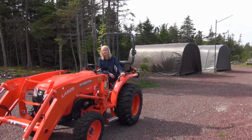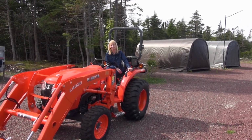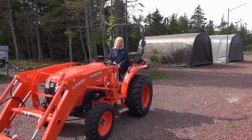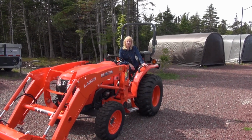And look, folks, we're Kubota people. This is a Kubota family. Everything we own is Kubota. Kubota has been good to us. Newfoundland Kubota has been better than family. Fabulous. So there's enough to keep us going with Kubota. Yes, it is what it is.